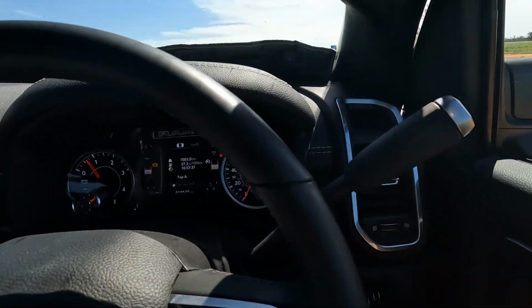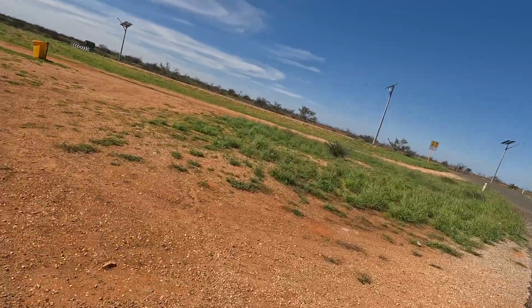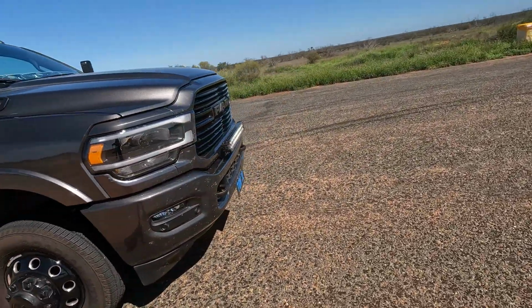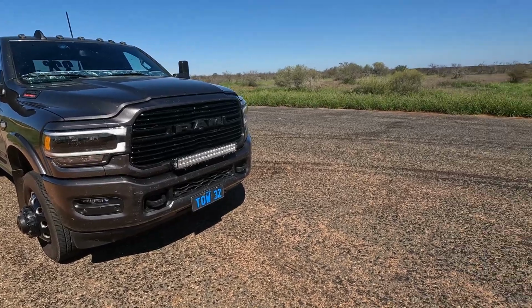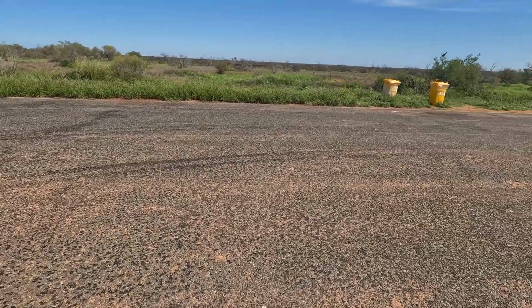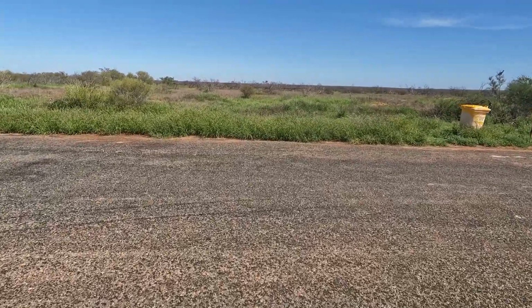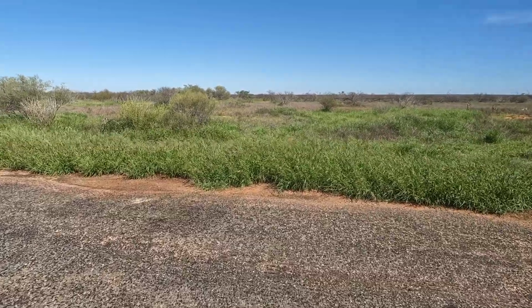Right. Final little quick stop before you hit the Exie. Oh, stretch those legs. It's not so hot here today, which is nice. So green.